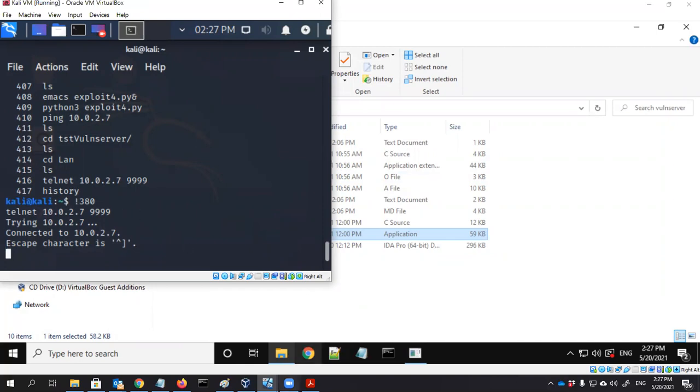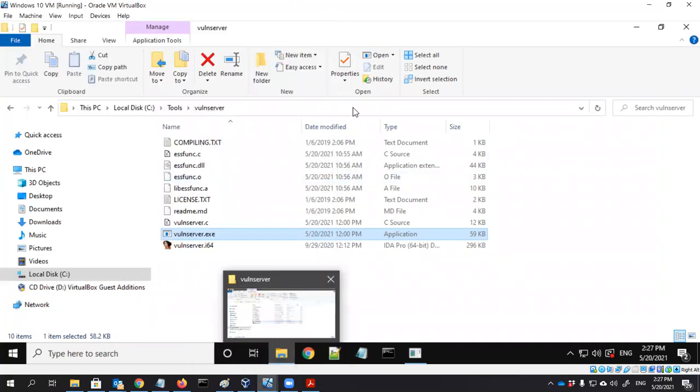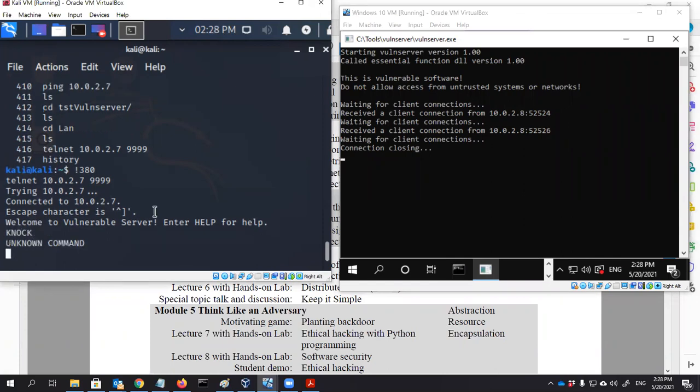What I'm trying to show them is, basically, they will play with this virtual machine, right? So now this, right, it's just slow. Oh my goodness, so slow. Okay, and then I will see knock.